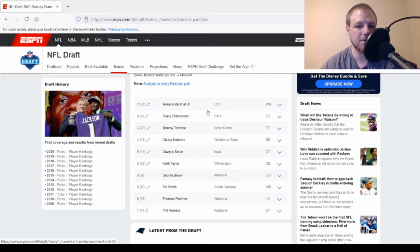Then Chuba Hubbard in the fourth round. Chuba Hubbard's a guy that I do like quite a bit. Getting a solid backup behind Christian McCaffrey, who was banged up last year. Obviously, we saw Mike Davis come in and fill that role. Definitely a position of need. Very talented player, and I think maybe they can even use him a little bit alongside Christian McCaffrey as well. So that pick was a B as well.